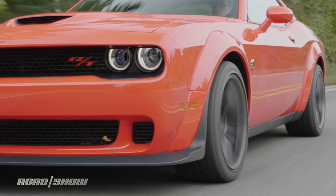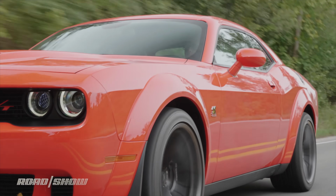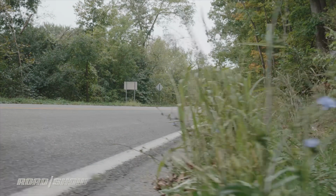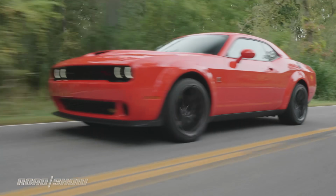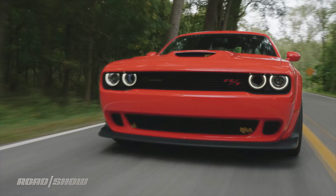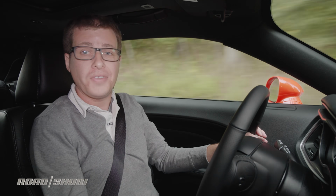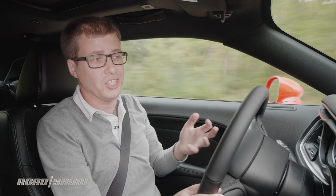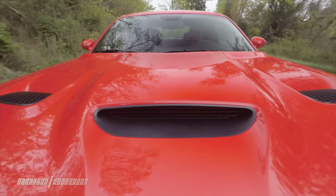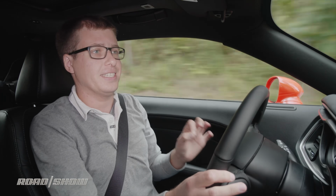But don't fear, just because there's more grip, it doesn't mean you can't still break this car's tires loose at a moment's notice. This car is so much fun. I think this engine is just the right amount of power that you can have fun with it on the street without constantly being afraid that you're going to wind up in jail, which is kind of how I feel when I drive the Challenger Hellcat. The engine has fantastic throttle response all through its rev range, and it sounds just fantastic.